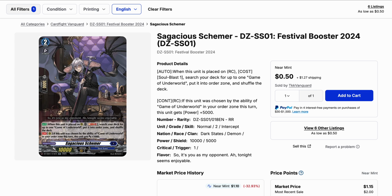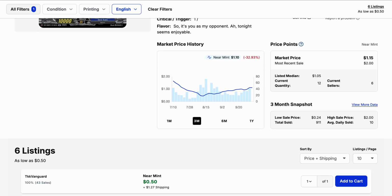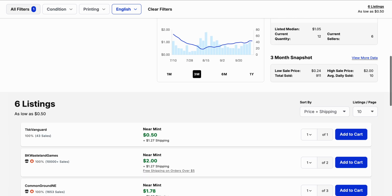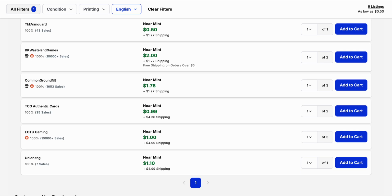But right now, this double rare is currently at 6 listings and 50 cents for its base price, but it has a market price of $1.15, and while the overall market price has been more on the decline since the initial release, it's moving back up more progressively, and I've been seeing a few sales of these more often.